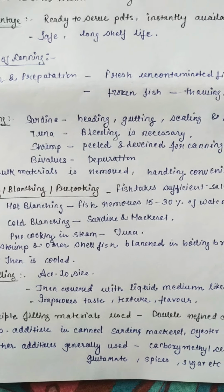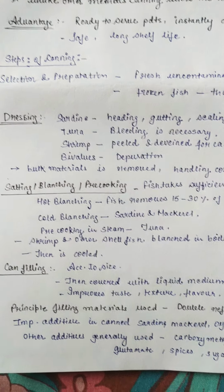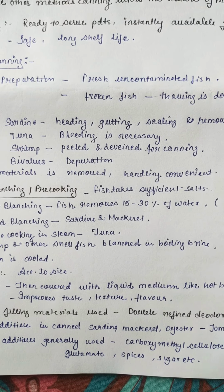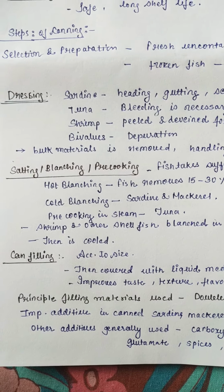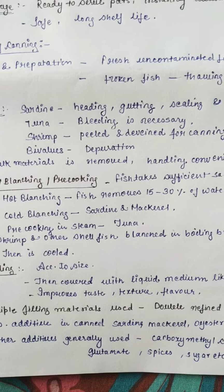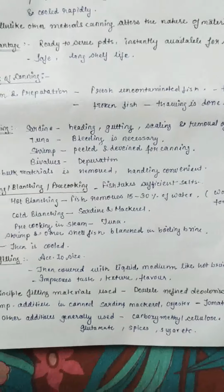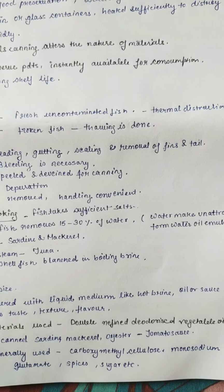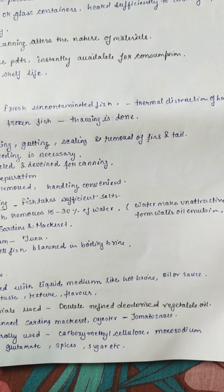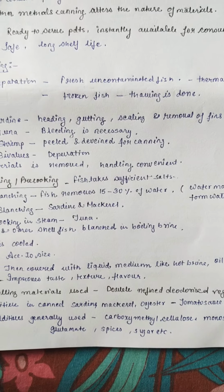This improves the texture, taste and flavor. The principal filling material used is double refined deodorized vegetable oil. An important additive used in canning sardine, mackerel and oyster is tomato sauce. Other additives generally used are carboxymethyl cellulose, monosodium glutamate, spices, sugar, etc.